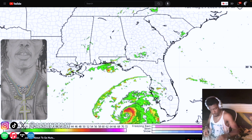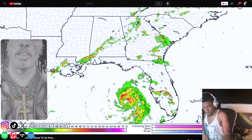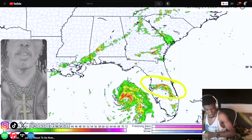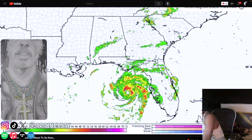So what does this thing look like through our future radar on the NAM model? You can see it spinning around down there in the Gulf around 9 p.m. tonight. We're going to start to see these bands of really strong thunderstorms come through between 10 and midnight tonight. They're going to go all the way up the peninsula of Florida. Some of these might have embedded tornadoes, but mostly just strong gusty winds and heavy rain. The real tornado threat comes from these bands, okay?